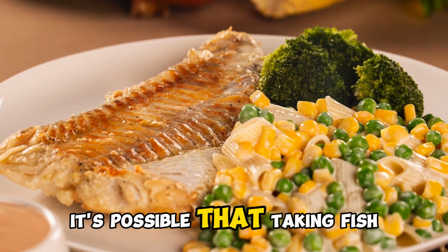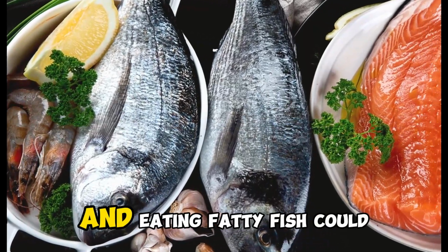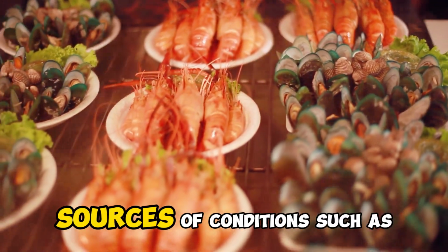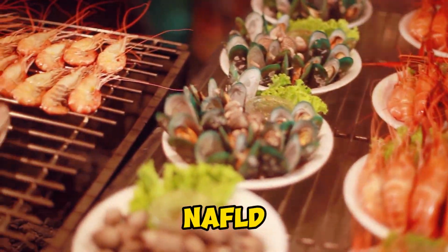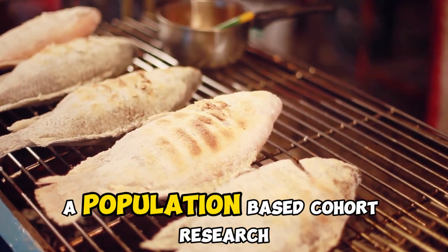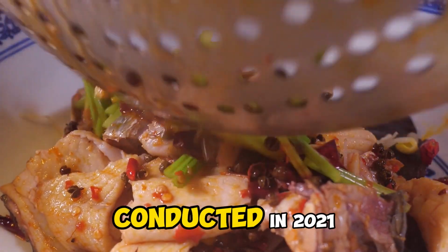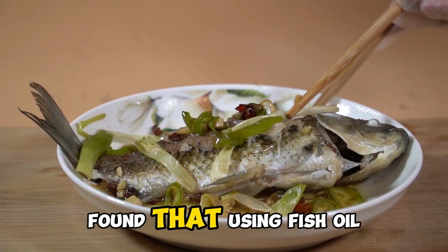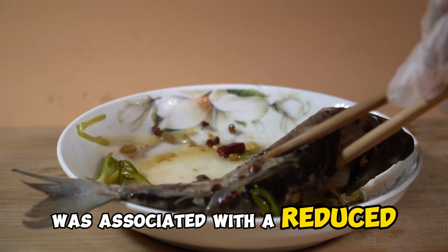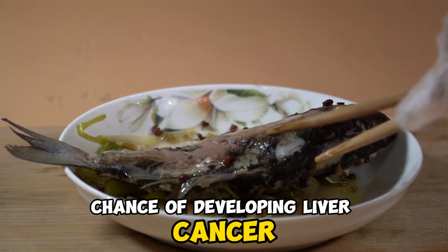Number 10. Fish high in fat. It's possible that taking fish oil supplements and eating fatty fish could help decrease the damage from conditions such as NAFLD, according to reliable sources. In addition, a population-based cohort study conducted in 2021 found that using fish oil supplements regularly was associated with a reduced chance of developing liver cancer.